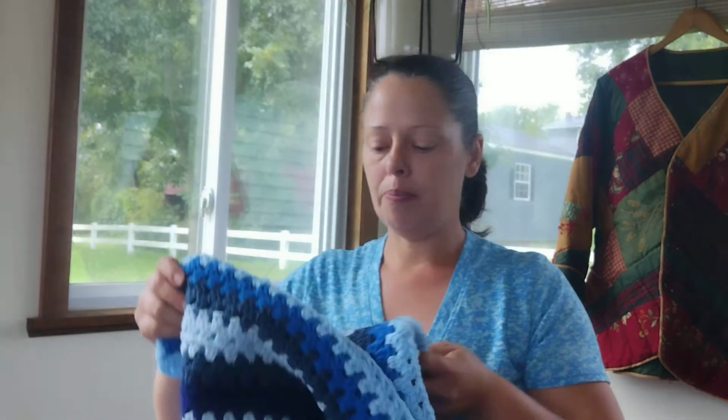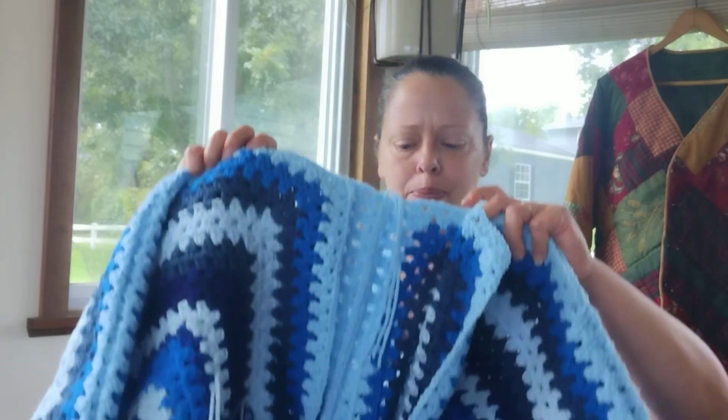Now this is, I don't have a pattern. I went on Pinterest. I seen a picture of a coat and go, ooh, I like it. And so, you know, you blow up the picture, you zoom in, and you're counting the stitches, because buying a pattern would be too easy. I would call it an octagon granny square cardigan. I don't know the real name.